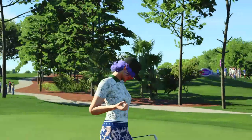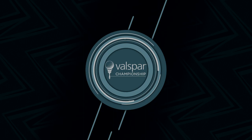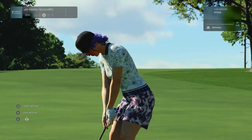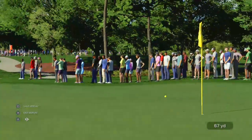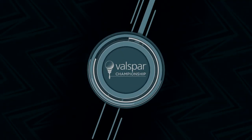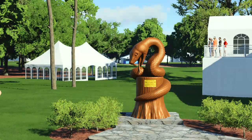Oh, that's an absolute beauty, hey, Beamer. Why don't we take another look at it? This shot was absolutely perfect. Looks just as nice on the second viewing. And still in top spot after that hole. Keep it going.